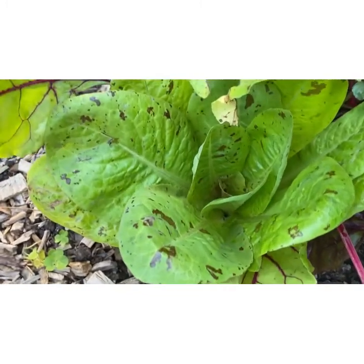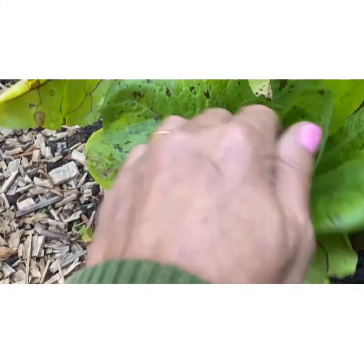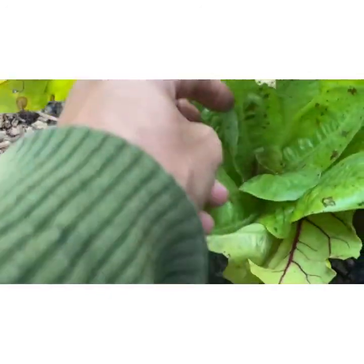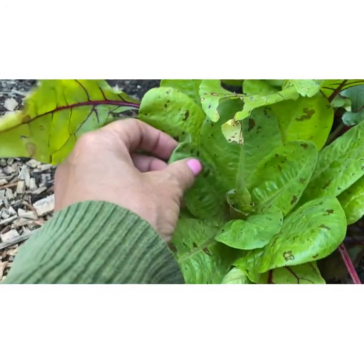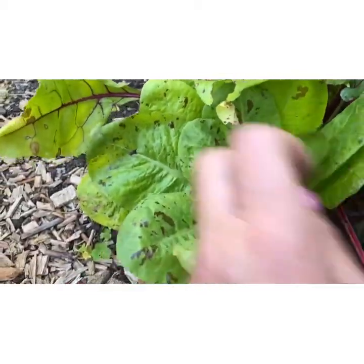This is a really cute lettuce. I think I showed it to you over there, Freckles. Really pretty. It's like a little gem, but the leaves are dotted with these little freckles. So I like that one. And it's nice and small.